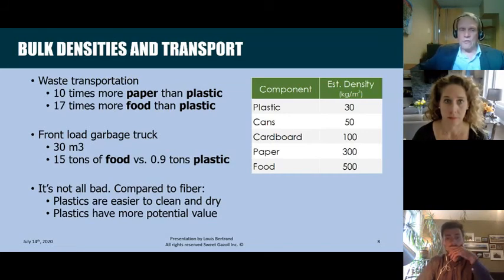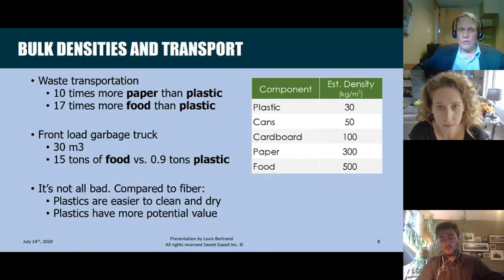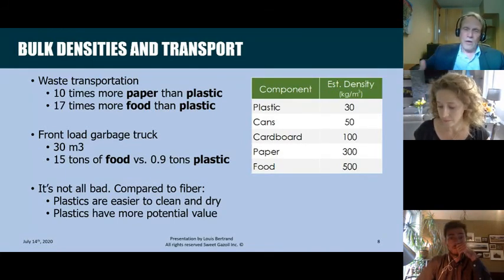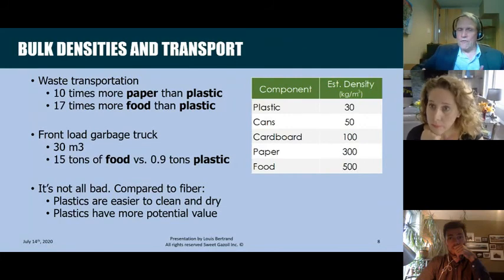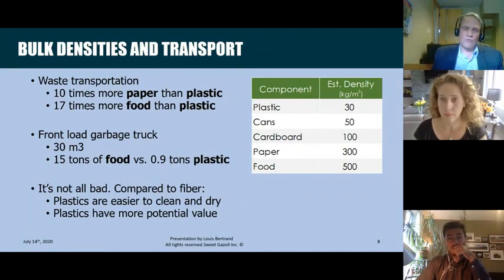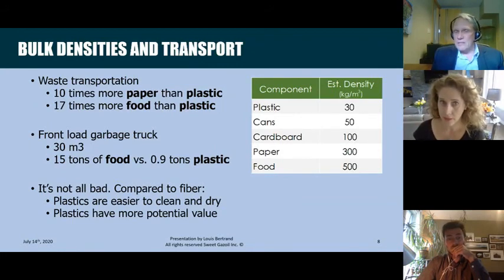In other words, if I took a garbage truck and loaded it with food, I could fill it out completely with food and I would be overweight. But only 0.9 tons of plastics makes it a totally unproductive load. So it's not all bad compared to fiber, but we have to treat it differently because plastics have different characteristics. We can't use exactly the same systems as we were using for fiber. And that's why there's such an outcry right now with plastics. People are not used to it, and we're not adapted yet to it.